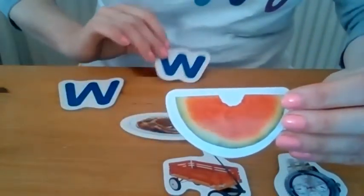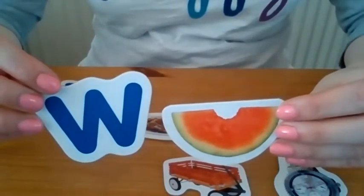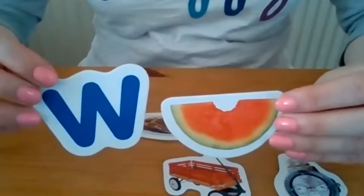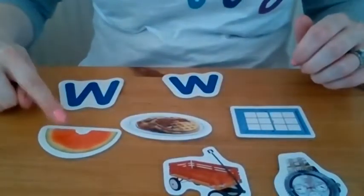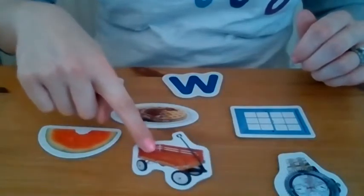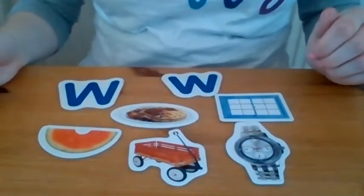What is it? It's a watermelon. Can you say that one with me? Watermelon. Watermelon. Well done. So we've got watermelon, waffles, wagon, windows and watch, all starting with my woo sound.